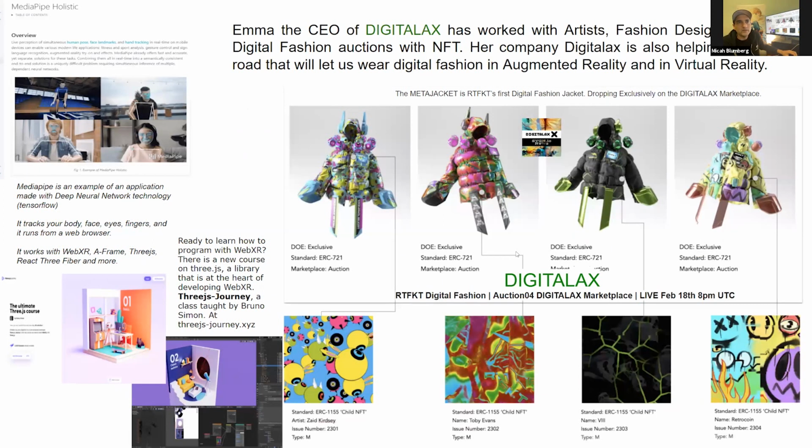And so Emma, who's also with us, has worked with artists and fashion designers. One of the things she's done is create digital fashion auctions with NFT. Her company is helping to build the digital road that will allow us to wear digital fashion in augmented reality and virtual reality. That comes about because she's creating a file format called Dash, which solves the interoperability of 3D objects so that they can be easily transferred from any 3D program into any other 3D program, but in a specific way that represents how they're supposed to look with opinionated logic and Fourier transforms.